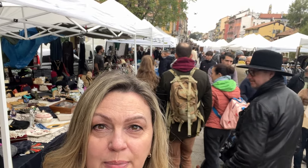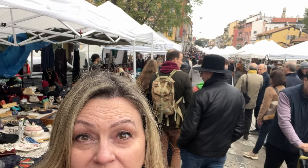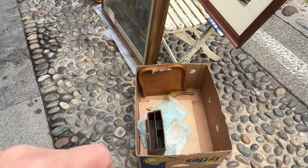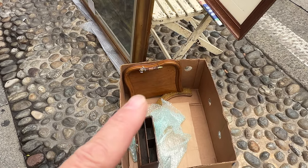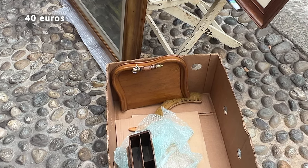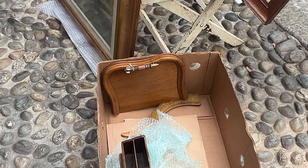What did I tell you? It's 9:45 and it's already packed. Everyone had an extra hour of sleep last night. That is a little wooden dustpan and little dusting brush for 40 euros. Never seen one in wood before.